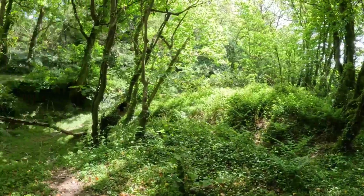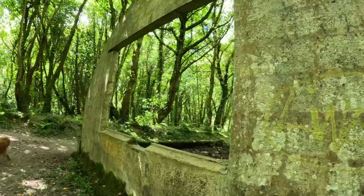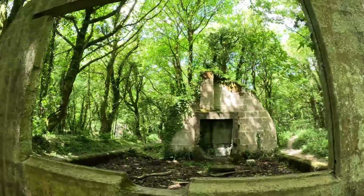There are so many more paths and things you could wander. I'm going to stick to the main ones today, but so much opportunity.